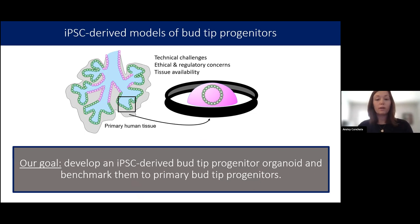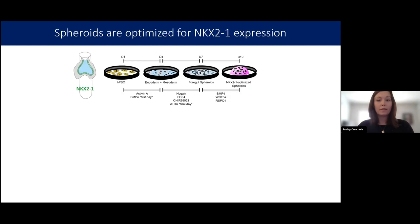We also wanted to leverage new technologies like single cell RNA sequencing that have become widely available more recently and use this new insight of development to build on existing protocols to create this more robust model. So we decided to optimize existing differentiation protocols in order to improve our lung organoid model. And while I don't have time to walk through all of the experiments of media optimization that we did, I will highlight some of the main steps of our protocol.